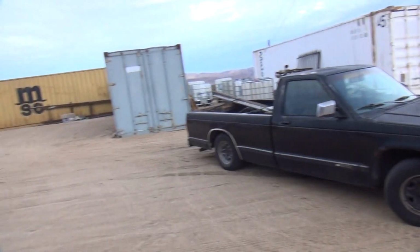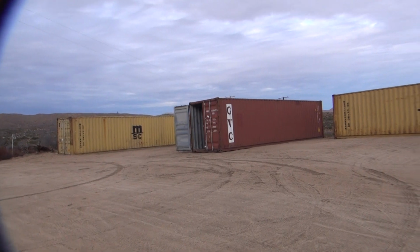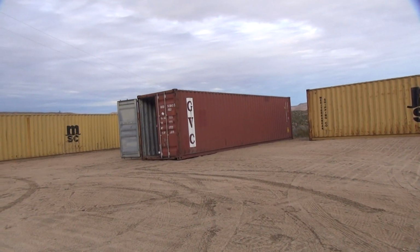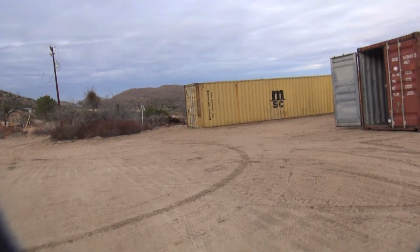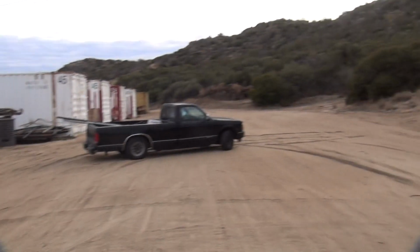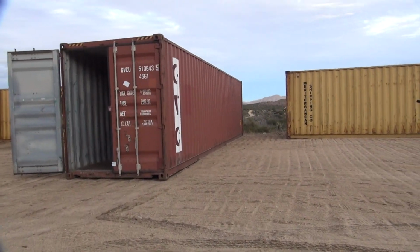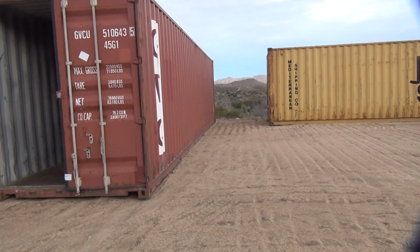So, looks pretty good. Only problem, they dropped the container where it blocks my damn access to my other 2. A bunch of morons. You got the whole damn property, they drop containers over there. Oh, they gotta drop it right where I gotta work. So how in the hell am I supposed to get into there?